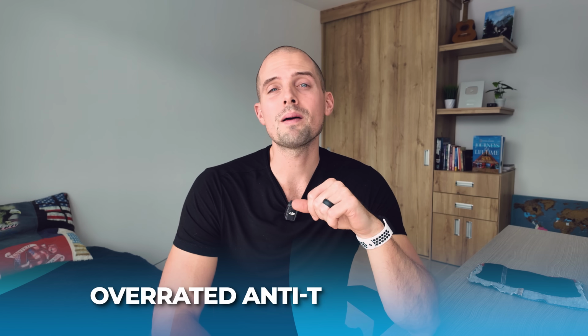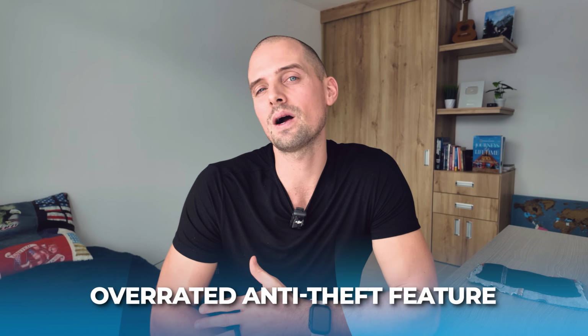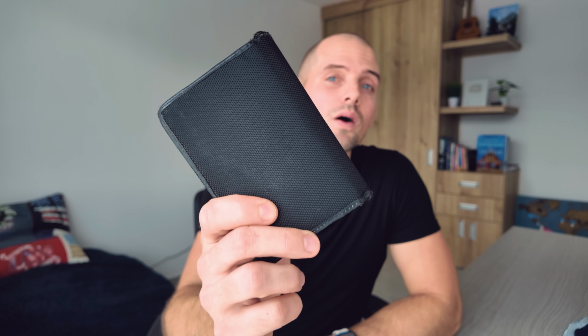Next is a super popular anti-theft feature that is actually kind of overrated and not worth worrying about according to my research. And that is RFID blocking wallets, pockets, or fanny packs, all of which I don't think are worth buying. The idea is that this RFID blocking material prevents thieves from using their little RFID readers to steal your sensitive information from your passport and credit cards, which they can then use to steal your identity.